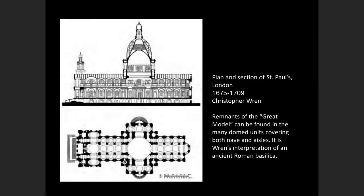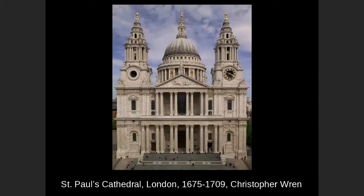And instead, they preferred a more traditional English layout with a long nave, a very long, deep choir and apse at the end, and a crossing. They did allow for a dome at the crossing, but really this plan is a more traditional English Gothic plan, although the architecture is Baroque, English Baroque and Renaissance.